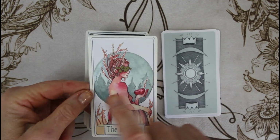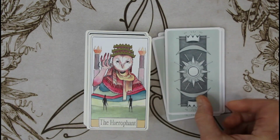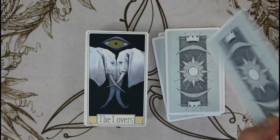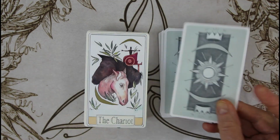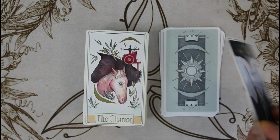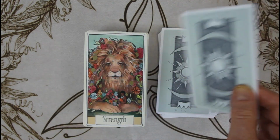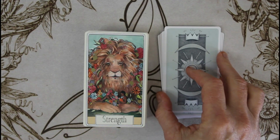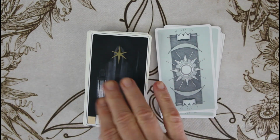Yeah, that's cool. So it's got trees on it. I like that. So a lot of nods to other things. It's interesting. That could almost be the Lovers, yeah, the way they're positioned. But oh, there's a Chariot up there. Okay. It's a beautiful Strength card. And the Hermit is very cool.